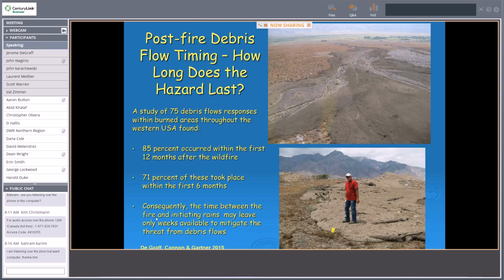Okay, so consequently, this means we don't have much time between the end of the fire and the start of the rains, sometimes only weeks, to mitigate that particular threat. Now, you still can have that persist beyond the first year, as this debris flow outside of Independence, California showed, which occurred 2 years after the Inyo complex fire up here, and closed Highway 395 and wiped out the Mount Whitney fish hatchery from being able to effectively continue operating.